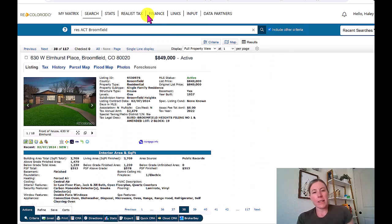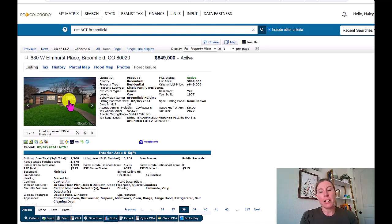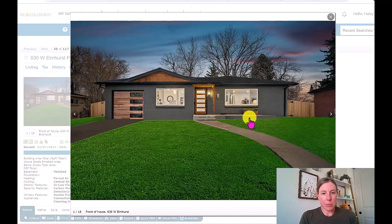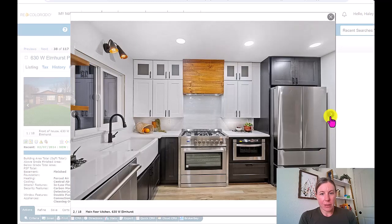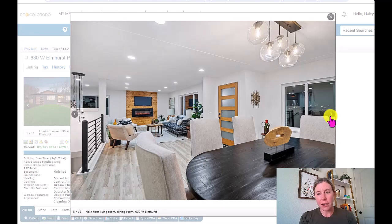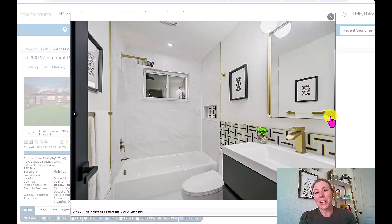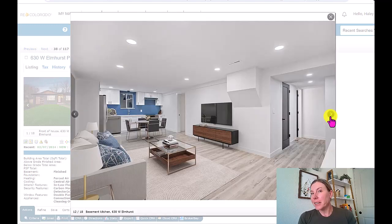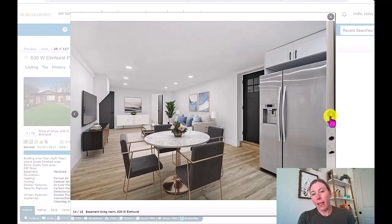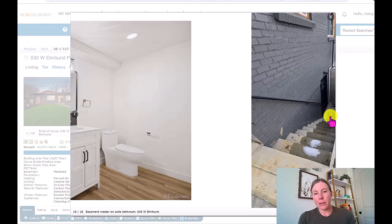So to give you an idea, this is kind of the only one on the market right now, listed at $850,000 in Broomfield Heights, 2,700 square feet, and it was built in 1957. So it's a 1950s ranch, but this one's $850,000 because they have totally redone it inside. You can get one for $500,000 that needs a lot of work. But this is kind of an example of just one of these houses.